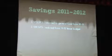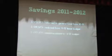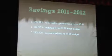In 11-12, we returned to the general fund $173,000 from the 10-11 budget. We also reduced our lease budget that year by reusing some of the desktop machines and not replacing some of them, so we were able to save some money there, and that was a cost savings. We sold $292,400 worth of computers back to the teachers and to a third-party vendor, all going back as revenue to our budget. We feel it's a very creative way to add revenue.